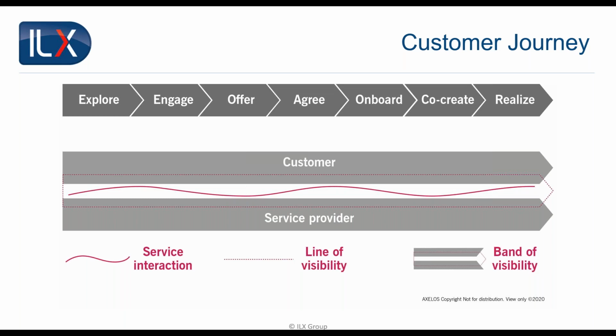We start off with exploring what is it they're looking for, what marketplaces are we offering in, engaging with them through different mechanisms, and again, the various techniques out there, all the way through to value being realized for both sides of the equation, the customer and the provider. It's got to be a win-win.